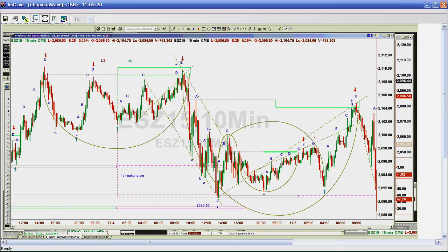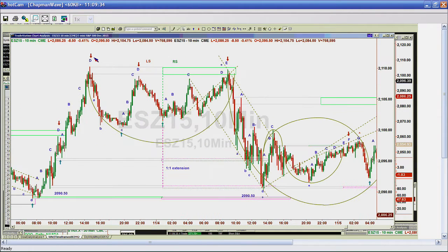If you take out the low decisively and cannot bounce back and hold, there's a good chance you're going to make a one-to-one to the downside. Well, the one-to-one extension went to where? It went right down exactly. Look, there's the one-to-one from that high of 2110.25. I used that plumb line right there. I'd shown it, and it took it right down to the dashed line.